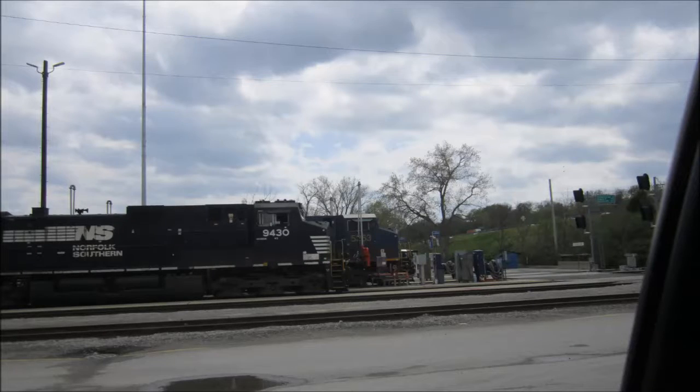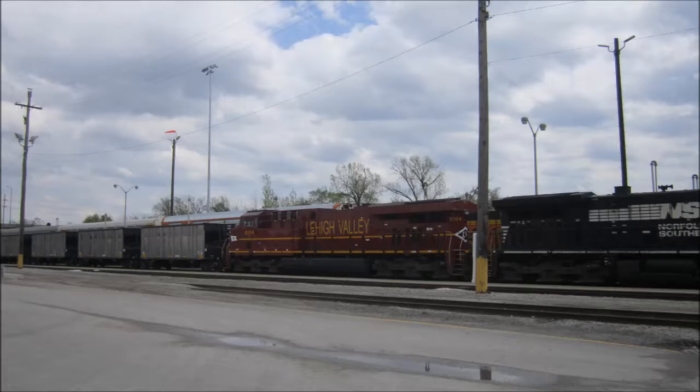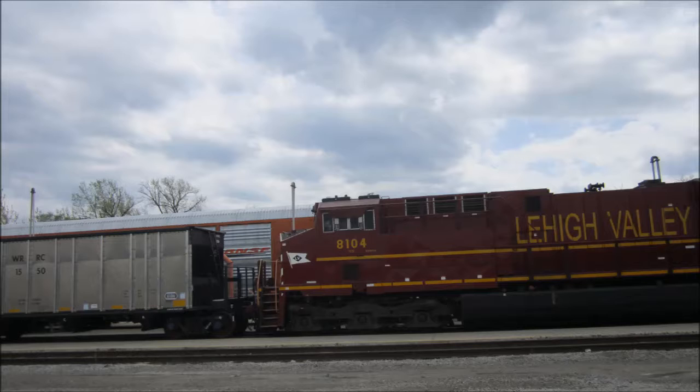NS 9430 was leading 8104 and is a C44-9W, which was sitting next to CSX 5263, an ES40DC built in 2005 as an ES44DC. NS 8104 is an ES44AC built in February 2012 and wore the Lehigh Valley Heritage paint since day one.